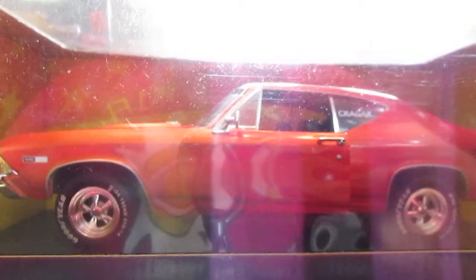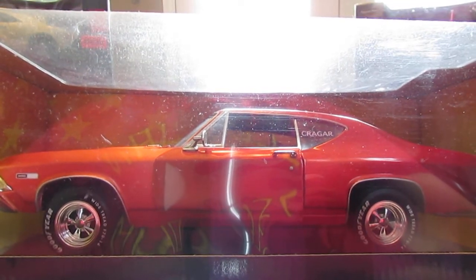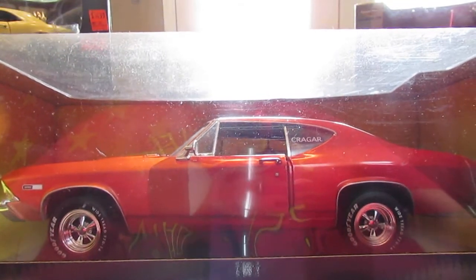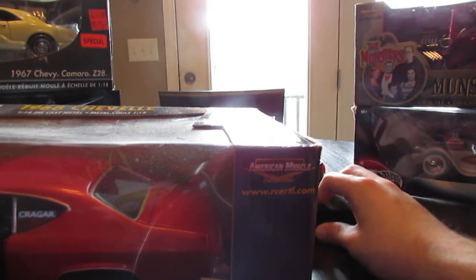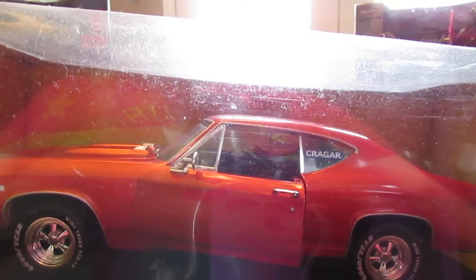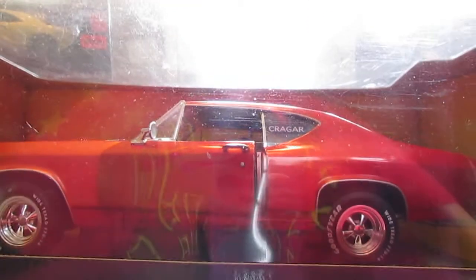The trunk opened on them, the doors opened on them, the hood opened on them. Now, Ertl started like in the 90s when a lot of people wanted their old muscle cars and stuff. Ertl was like a good brand to get for a lot of people, but they came out with a lot of different lines and stuff. So Ertl can be confusing.